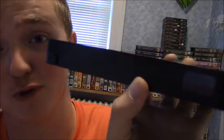Right here it says 11/10/9. I think they meant to put November 10th, 1990, but the last zero got faded out or something. So I think this has a print date of November 10th, 1990. I think. Yeah.